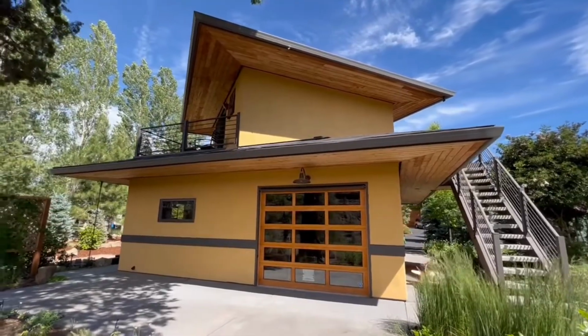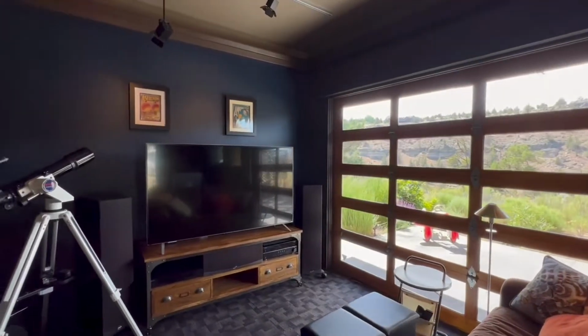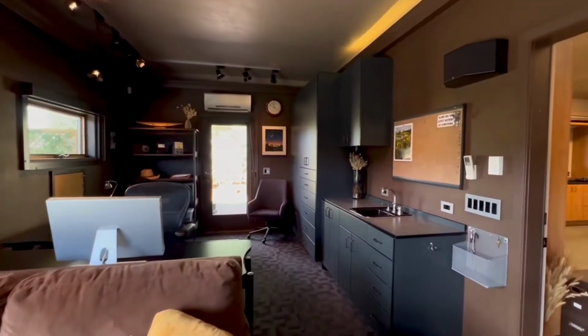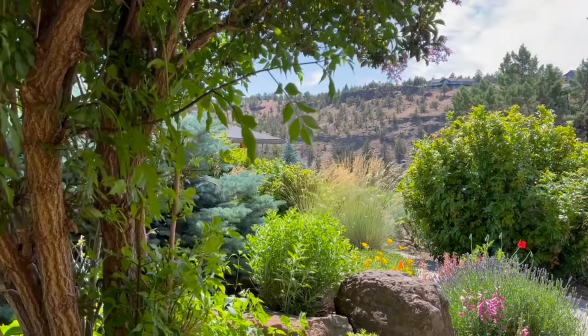Favorite spots is below the apartment. It's a 24 by 36 garage that includes a media room fully equipped with blackout curtains to enjoy your favorite show.